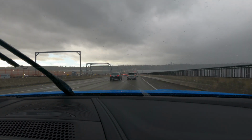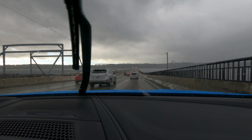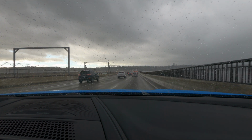Kind of an ironic Seattle day here today. You can see lots of rain as we come back across the lake. We actually have a little bit of blue sky and sun off in one direction. But you know, that's what kind of makes Seattle so special. You have all the water and the ocean around here.